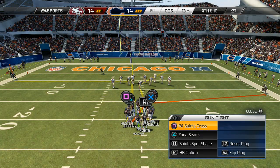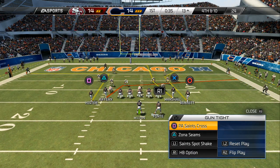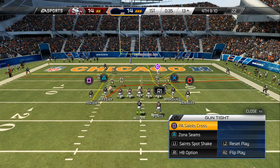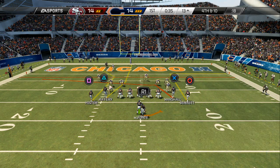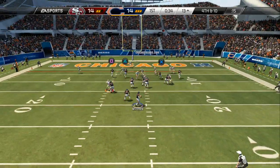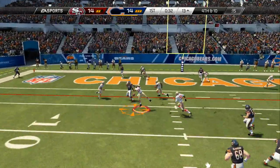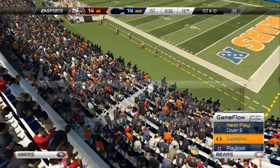The 49ers. Let's go. Get ready. Back to the other side.